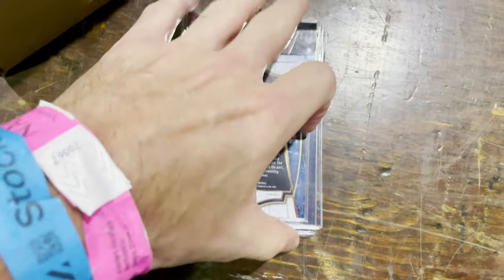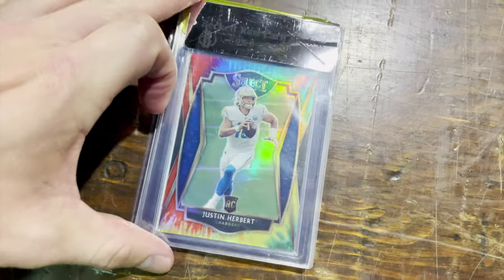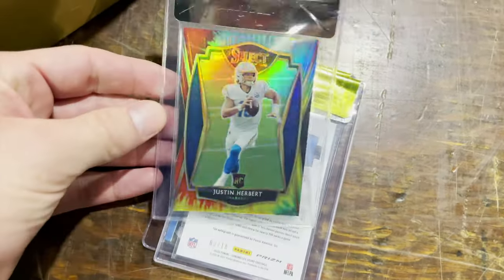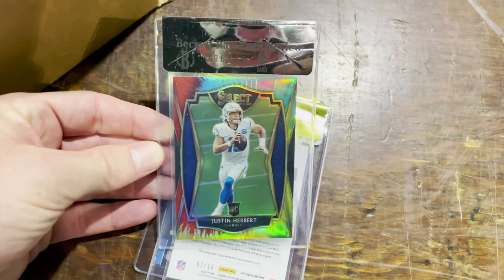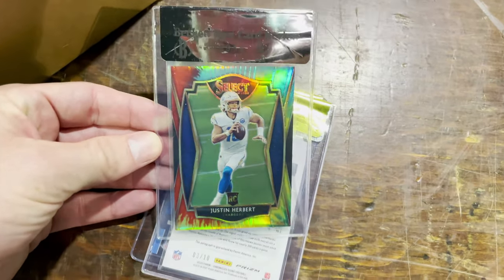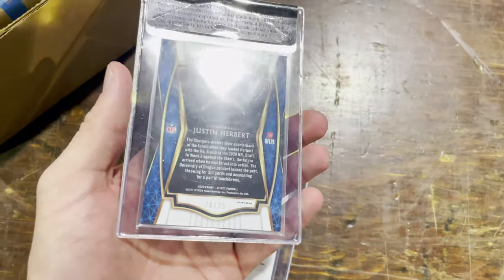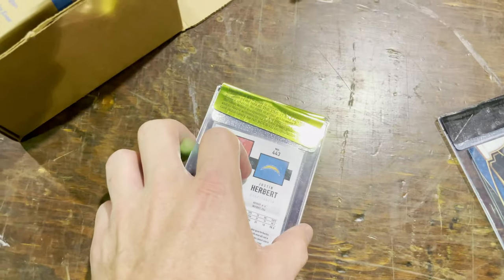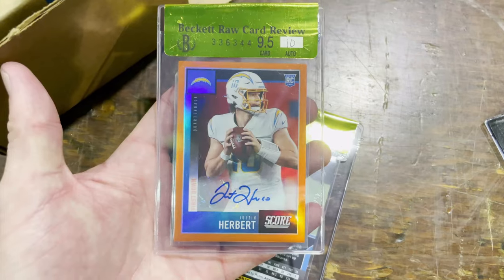Let's see here. We have, first up, the not so good. This is a card that is off-centered, but clearly, I wanted to give it a try because in the event that it came back a 9.5, it's definitely going to pay off, right? So this card is the tie-dye Justin Herbert, came back a 9, it's 20 of 25. So that's meh.